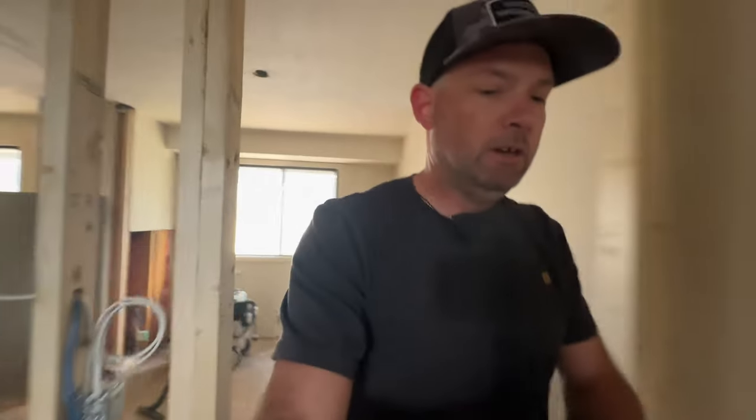Drywall in. I've just been staggering it on each different level of the house just to make it easier when I go to install. That's the upper pile. I've got another pile right here in the living room. That'll do probably mostly the kitchen and a bit of the living room. I still have about 10 more sheets to pick up.